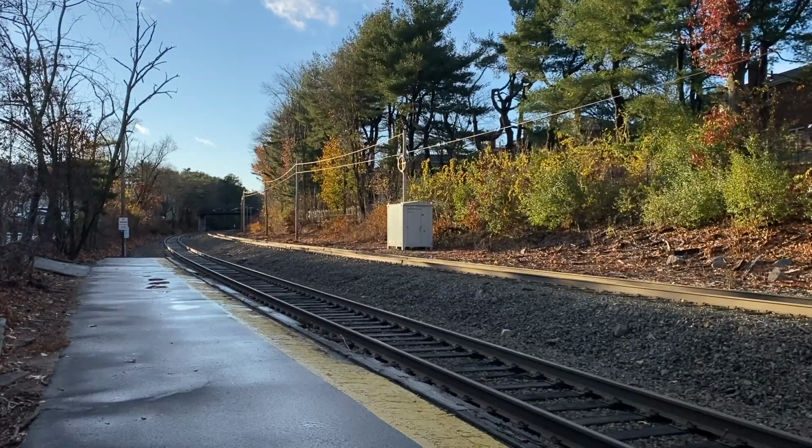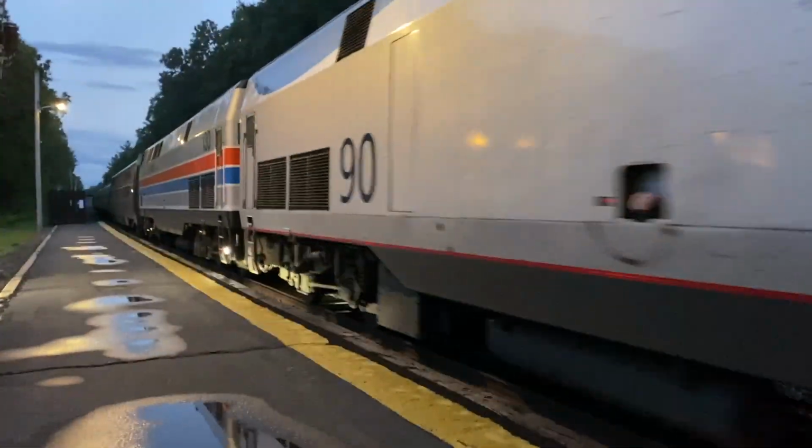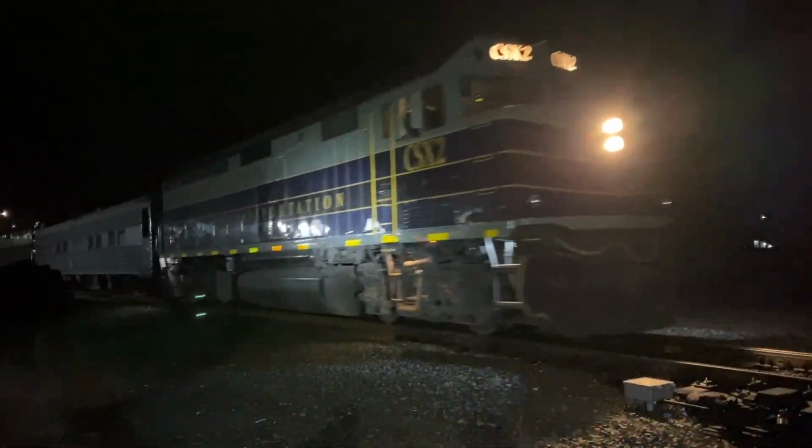Hello and welcome back to Rare Trains on the MBTA Worcester line. In today's episode, we have countless rare MBTA work extras, Amtrak trains, and even some CSX action. Let's get right into it.